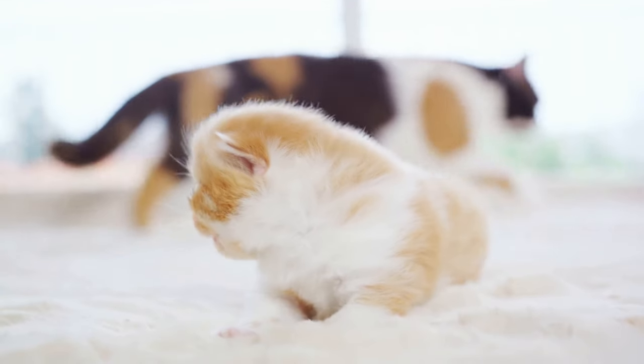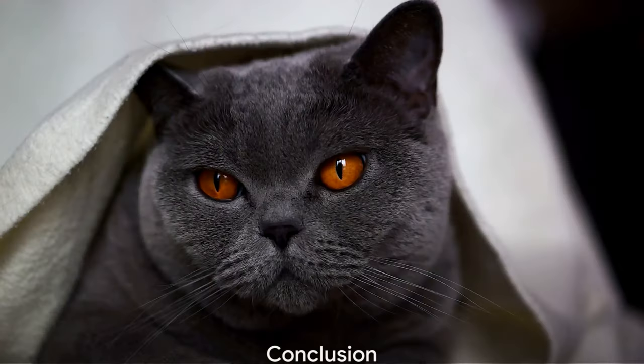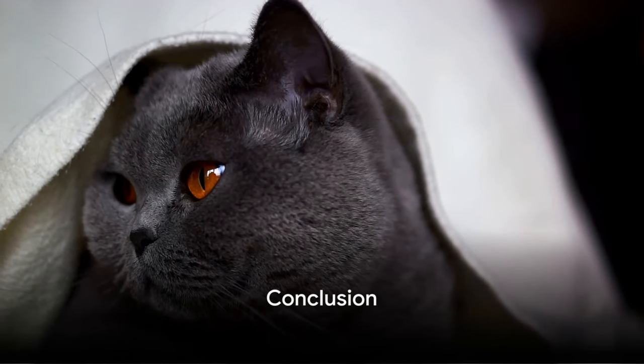After all, can you really put a price on a purring ball of fluff that's there to greet you every day? I don't think so. While owning a British Shorthair can be a bit pricey, their companionship is worth every penny. To wrap up, British Shorthairs are a charming and lovable breed.